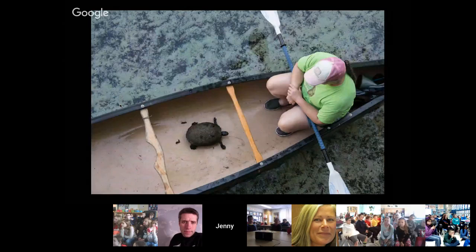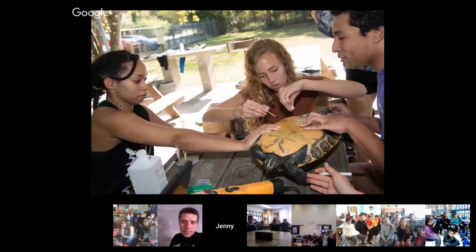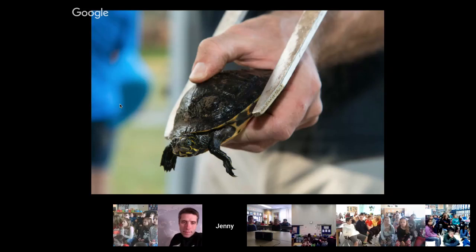Here they're putting in a PIT tag, which is basically, if you have a dog or a cat with a little tag in it, when you bring it to the vet, they can scan it. That's exactly what they're doing here. So they can go back every year, every couple months, and see where this turtle was found last and how much it weighed before. It's just a way to identify each turtle. They'll measure them and see how much they're growing, and then they'll release them back unharmed.